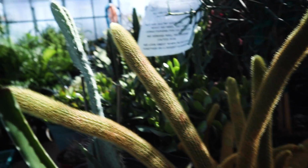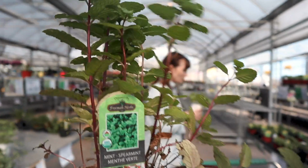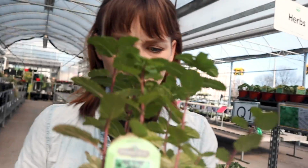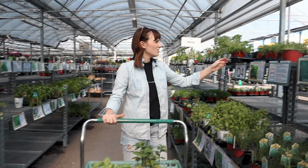This is a cacti. And these grow beside garages like weeds in California. And here, it's $75. Dill! I like dill too.